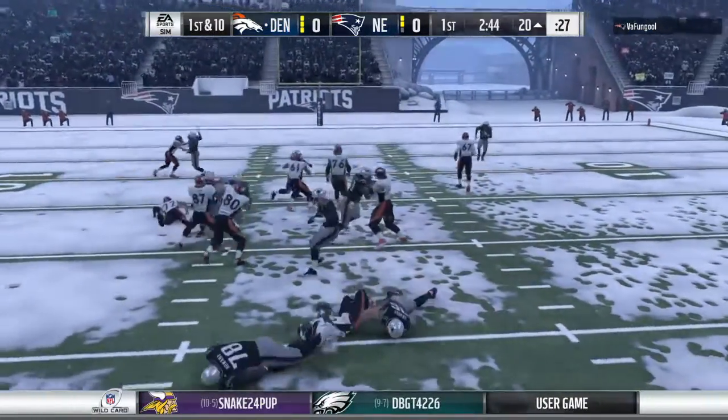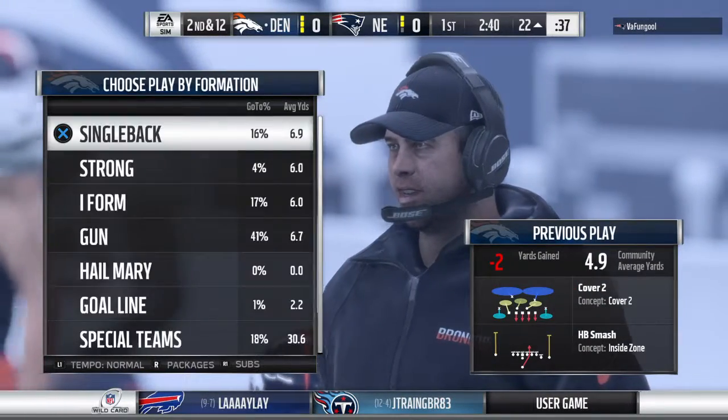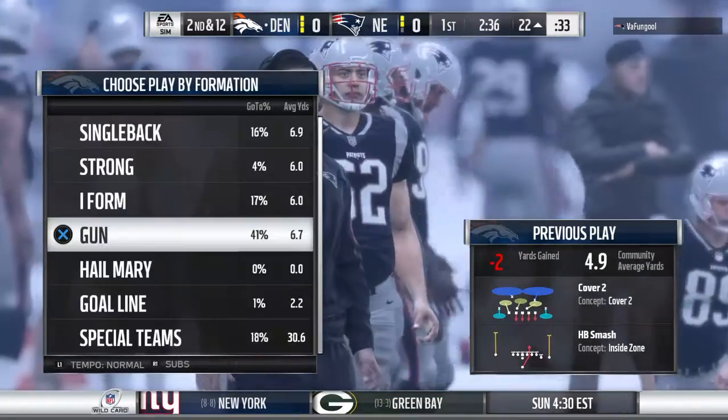Again, it's Mixon. And this one goes nowhere. Losing yardage back at the 22. That's going to go as a loss of 2, and it'll be second down.